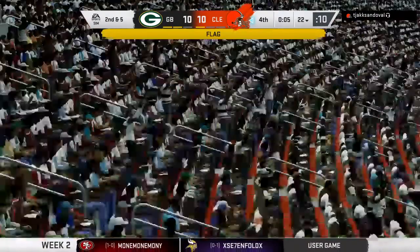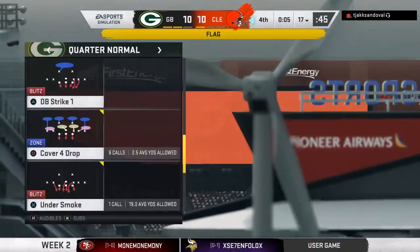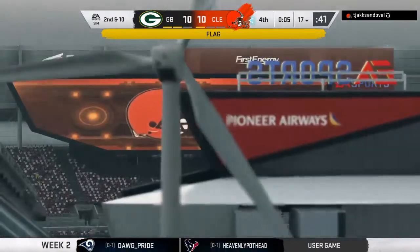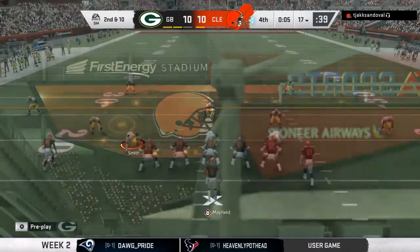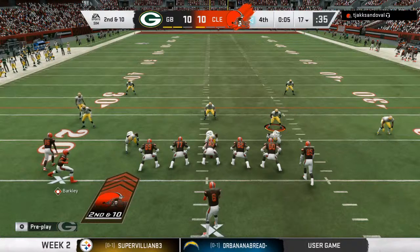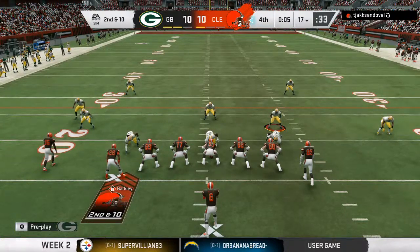50. And now we've got flags down. Looked like one of the Browns might have moved. A false start penalty, and now they're back to needing 10 yards on 2nd down.